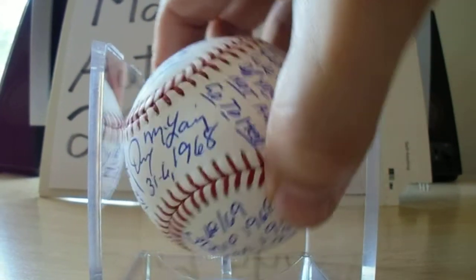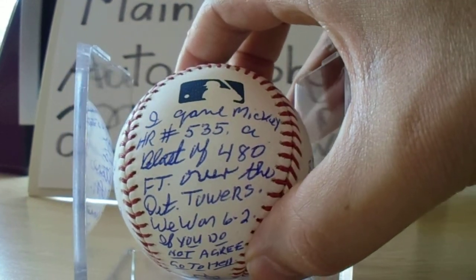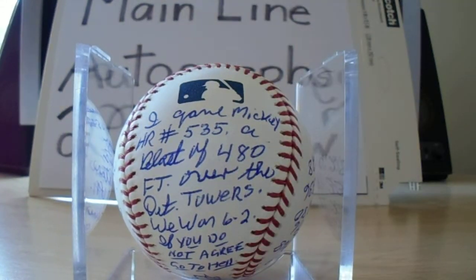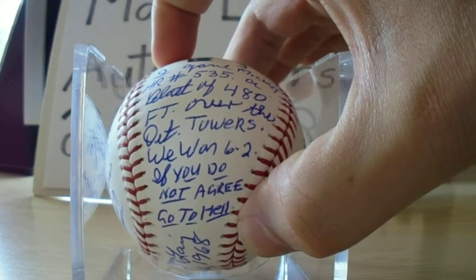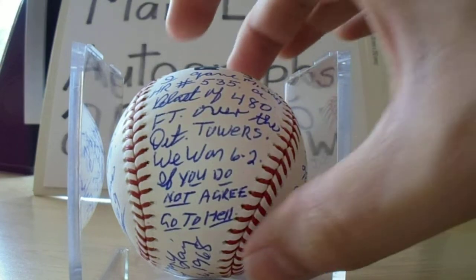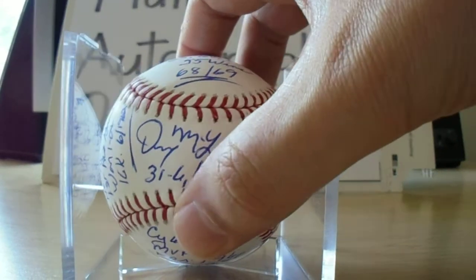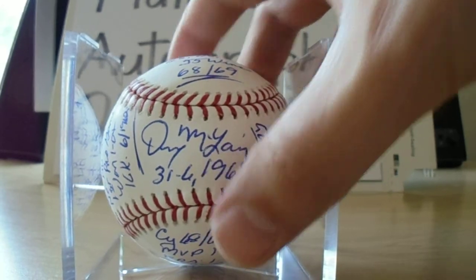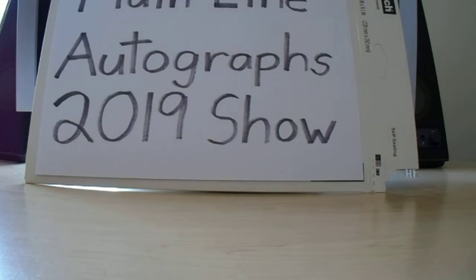And on the right side panel, I gave Mickey home run number 535, a blast of 480 feet over the Detroit Towers. We won 6-2. If you do not agree, okay, I'm not repeating that. That's not nice. I don't like that actually. Anyway, yeah, holy cow, Denny McLain stat ball.